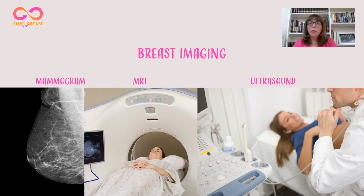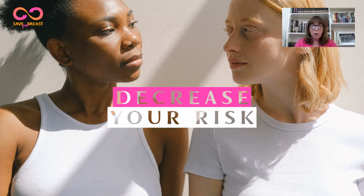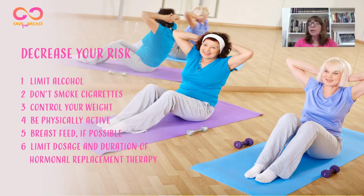So now, besides checking ourselves and getting our mammograms, what else can we do to lower our risk? The first is limit alcohol. Alcohol can increase the levels of estrogen and other hormones associated with hormone receptor positive breast cancer. Some breast cancers grow in the presence of estrogen, and some don't rely on any estrogen, but that's a whole other subject.